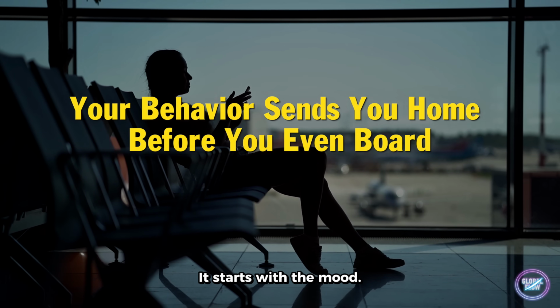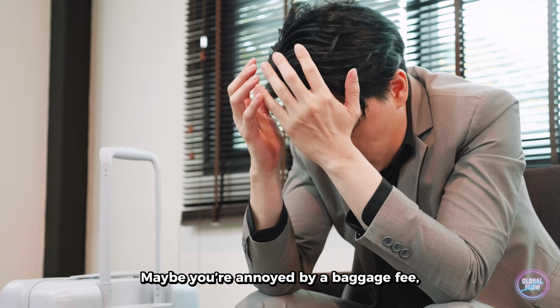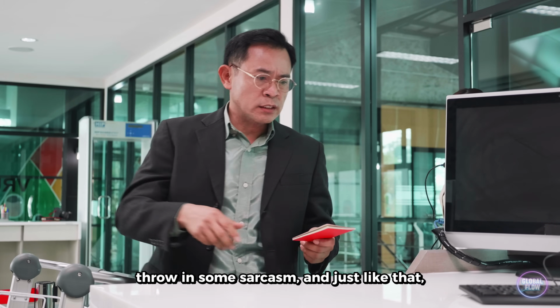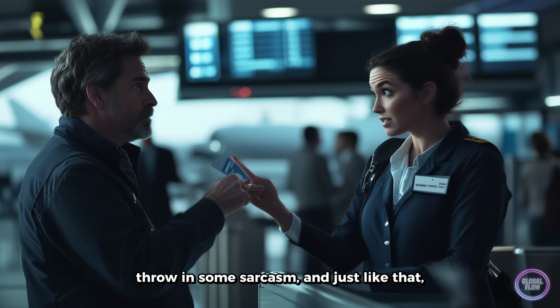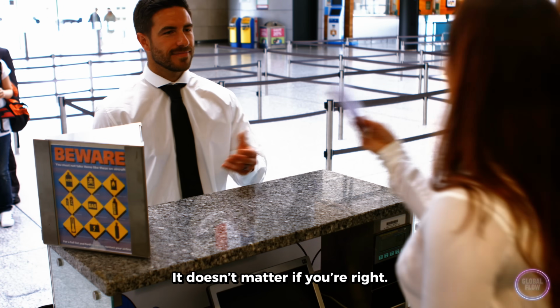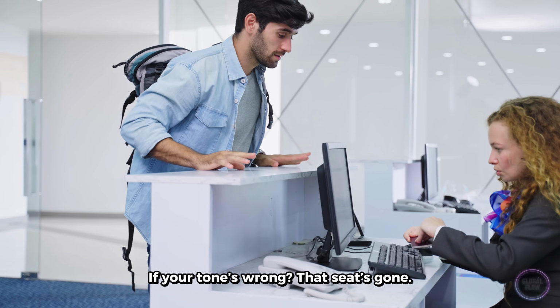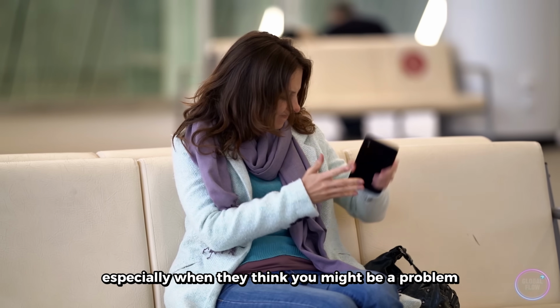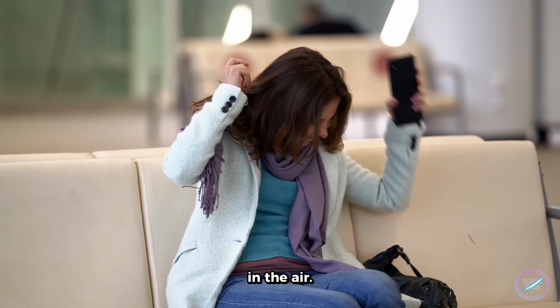It starts with the mood. Maybe you're annoyed by a baggage fee, or you're frustrated with a delay. You raise your voice, roll your eyes, throw in some sarcasm, and just like that, the agent decides you're not flying today. It doesn't matter if you're right. If your tone's wrong, that seat's gone. Airline staff aren't here for drama, especially when they think you might be a problem in the air.